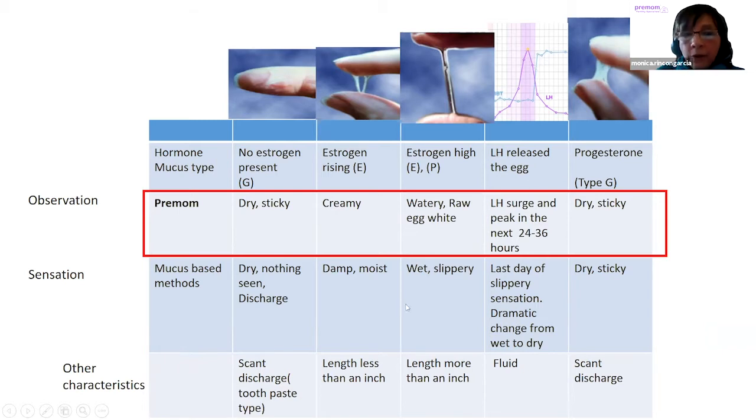How do we detect with other methods that you're close to the LH peak? The peak mucus is determined by the last day of a slippery sensation. There will be a dramatic change from wet to dry. And after ovulation occurs, which can be detected by a rise in temperature using your thermometer, you will change to dry and sticky because you have the type G mucus. The same, you can see this scant discharge as well. So this is what the menstrual cycle looks like, seen through changes in mucus.